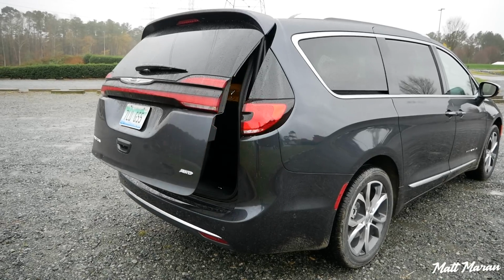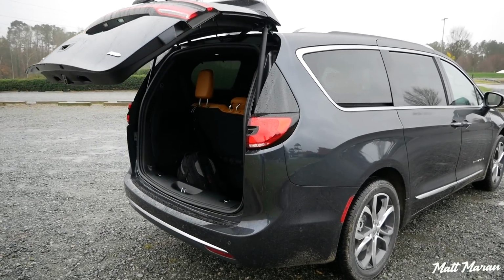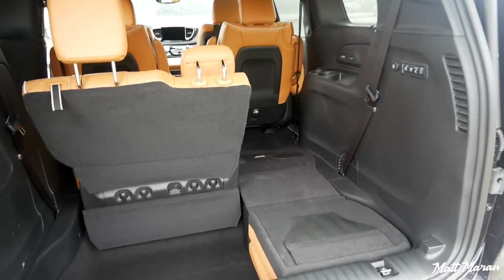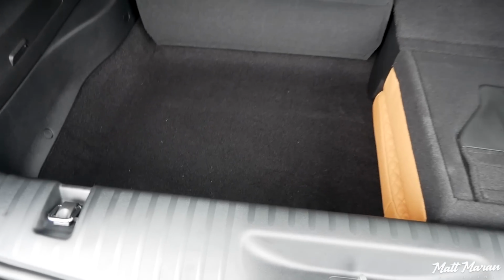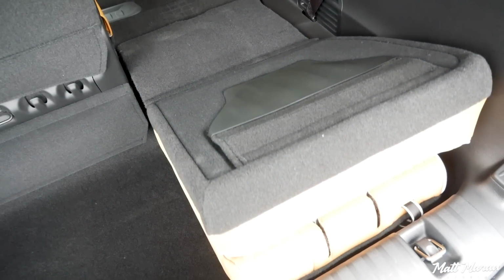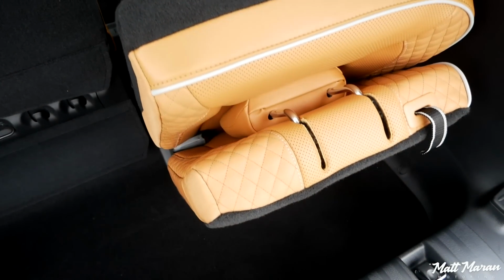Trunk space in the Pacifica is also pretty good. It's really a deep space there, as you can see, and part of that is because you have the Stow 'n Go capability, which is power fold, by the way, so you can put those third row seats totally flat into the floor if you'd like. But with that third row up, you can see it just is so deep with that well down there.